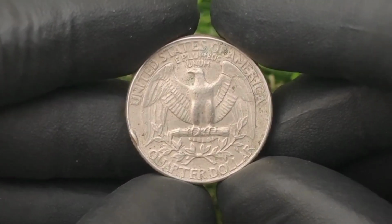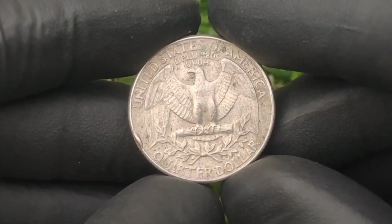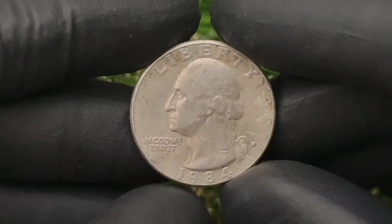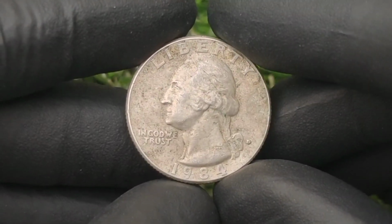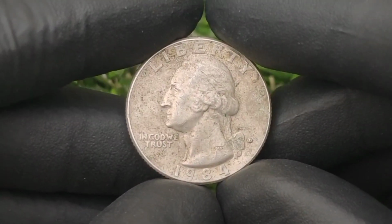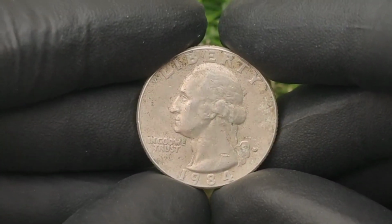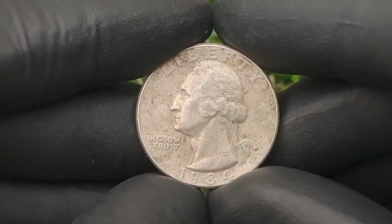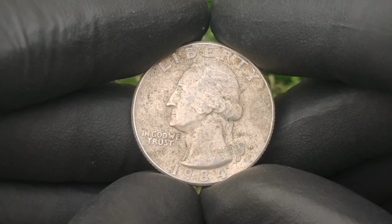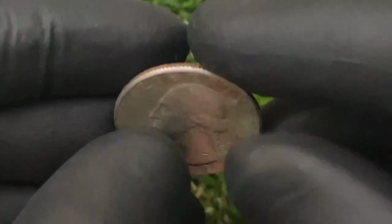Another compelling reason behind the $58 million valuation of the 1984 quarter dollar lies in the historical context surrounding its minting. 1984 was a pivotal year in American history defined by economic fluctuations, cultural shifts, and technological advancements that were shaping the nation. As the country moved further into the digital age, the minting of coins began to reflect changes in society. The quarters produced during this period serve as a marker of progress. They evoke sentiment and curiosity about the circumstances surrounding their issuance.